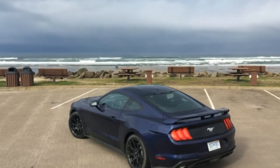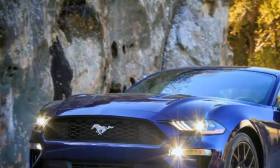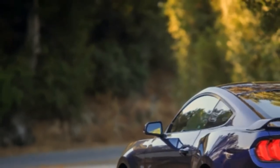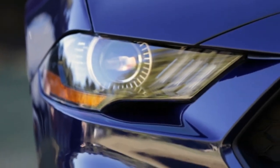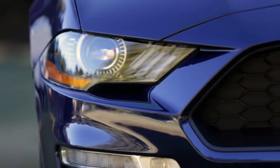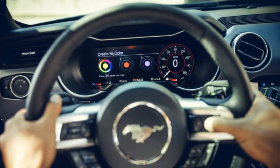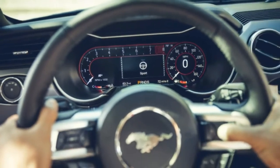Sure, there are benefits of handling, but with EcoBoost at least, the car is not enough of the total performance package to guarantee that ride, and therefore, guarantee buying a car in the first place. Well, the GT350 dampening MagneRide system can now be added as a $1,695 option to the $2,495 EcoBoost performance package for Ford Mustang 2018.